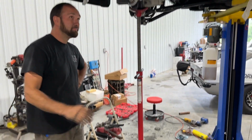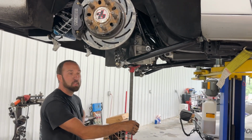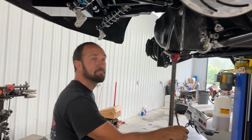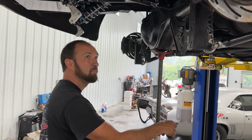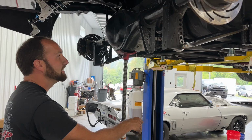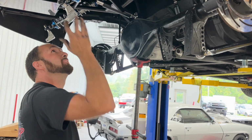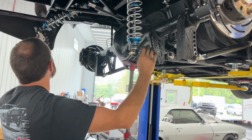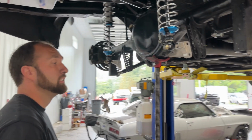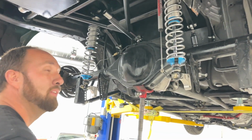But I am trying to figure out a suspension issue, and I'm not quite sure what it is just yet. That track rental was not good for me. No, it wasn't. And it wasn't the track. It had a lot to do with the car. But I'm just kind of giving everything a once over and trying to see if I can see something's wrong. I don't know.